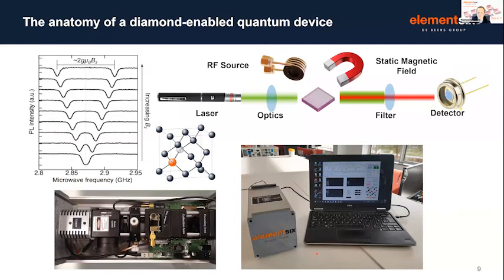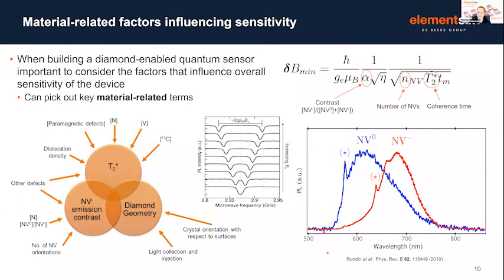So from our side of things, at Element Six, what we really need to be concerned with is what we can do with the material to really optimize the sensitivity, say, of a magnetic field sensor. And our primary concern is obviously looking at the properties of the material itself that can influence the sensitivity. So what I show at the top right-hand corner of this slide is the fundamental equation that tells you the minimum magnetic field that you can detect with an NV-based sensor. And what I've done here is pick out the key material-related terms that we're concerned with.